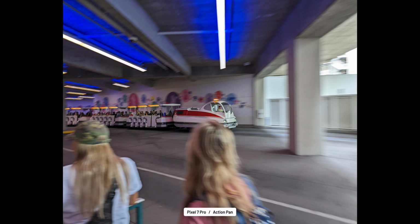All right, here we are, our first ride, the tram. Not a very fast ride, but I did get some action pan photos of it already. That was pretty hilarious.